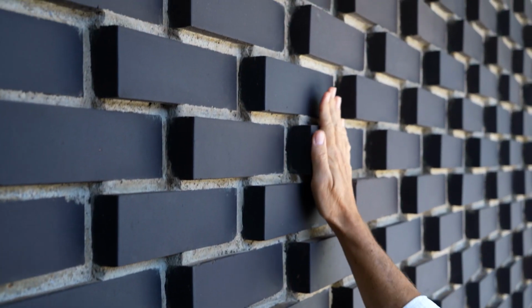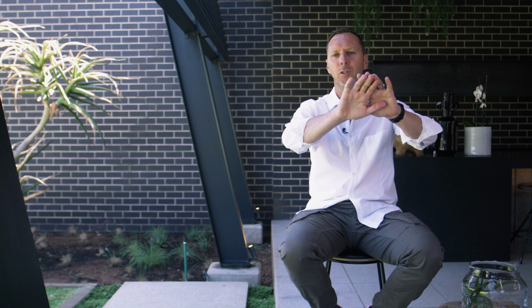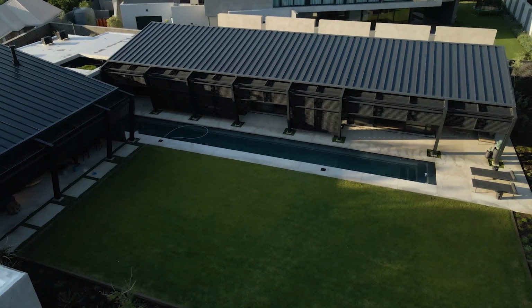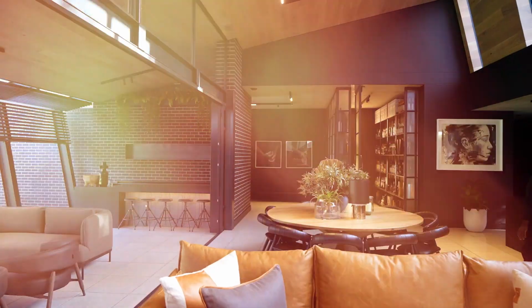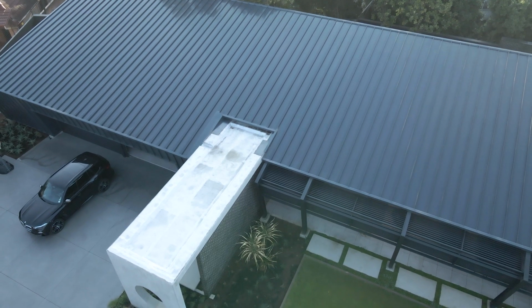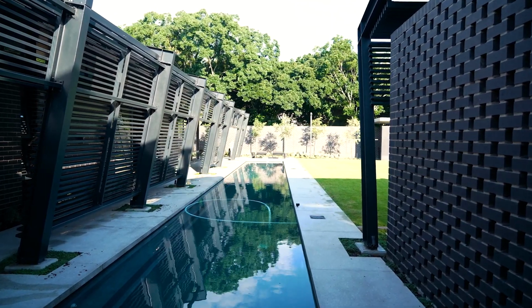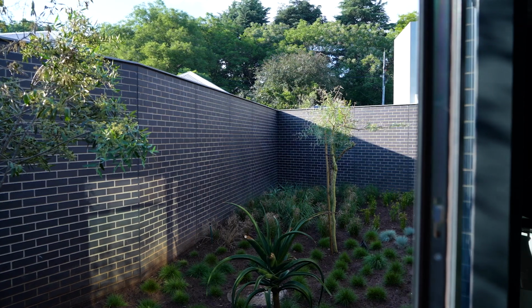I think the decision to bring the brick through to the interior is partly to do with who we are as a firm and what we believe in, and we're not big fans of a building having a certain skin and a certain identity, and then once you move into the house, it then has another identity. It almost has a bit of an identity crisis. We see buildings as more than just buildings. We see them as sculptures, and we like the materiality and the palette of color and material to be very evident throughout the entire experience.